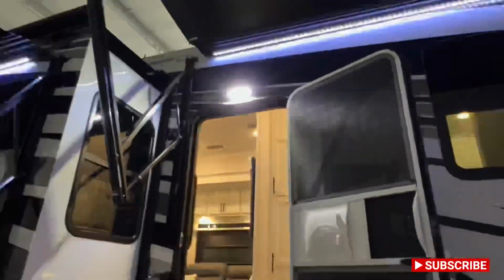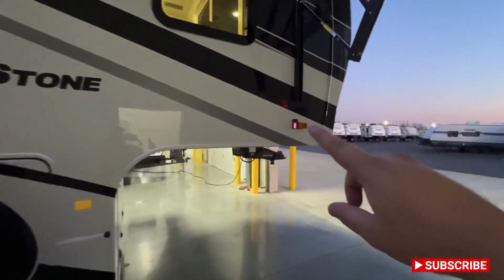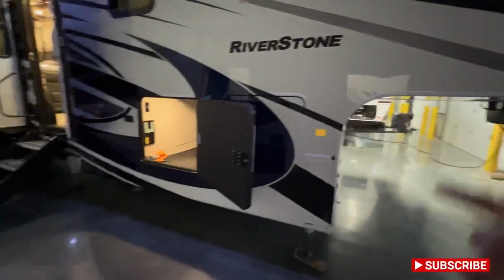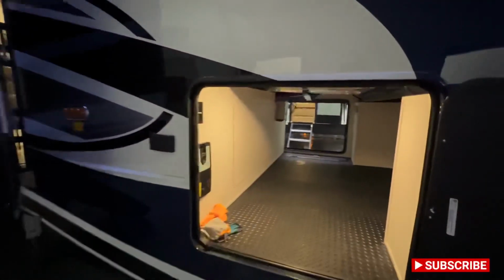So you have a camera right there. You have a camera right here on this side, another one on the other side, and then you're gonna have one on the back. So really you get this camper almost in 360 degrees, which is a really nice feature to have.